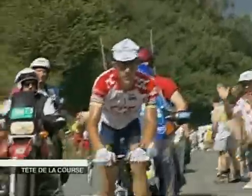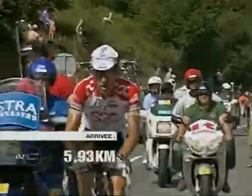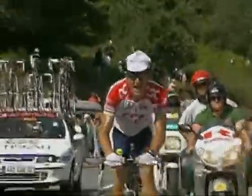2:25 is the gap now to Laurent Jalabert. I feel inclined to cheer for Jalabert right now because we'd love him to win. He deserves to win after attacking from the very start. In fact, he's only 5.9 kilometers from the finish.